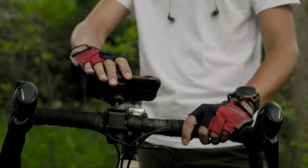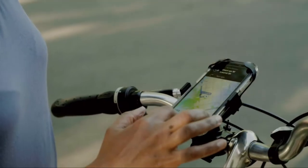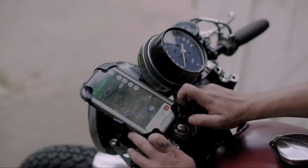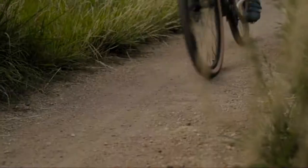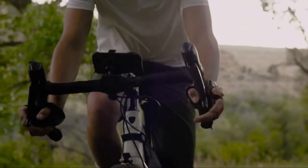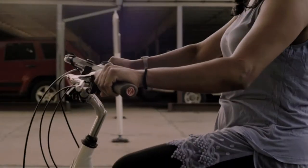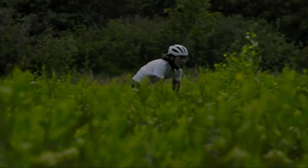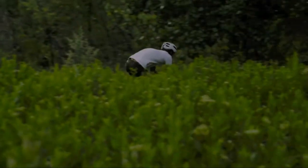360-degree rotation means you can use your phone in both portrait and landscape mode. Hitting rough terrain? Our mount has 6 contact points firmly secured in place using a premium-grade silicone net, ensuring a reliable grip on your device. Safely secured at each corner, you'll face bumpy trails with total confidence.